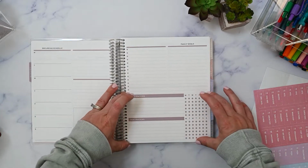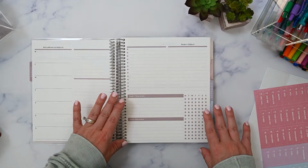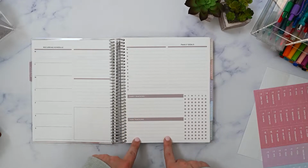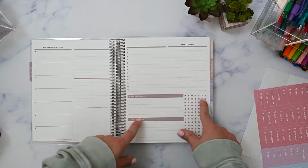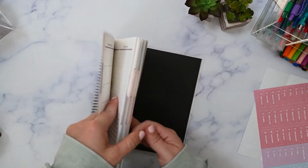But I just thought that it was something that, as I was figuring out how I wanted to use this book, makes more sense to me than trying to list out 6 different tasks or habits and then only having a week's worth of tracking. So anyhow, that is how this book works.